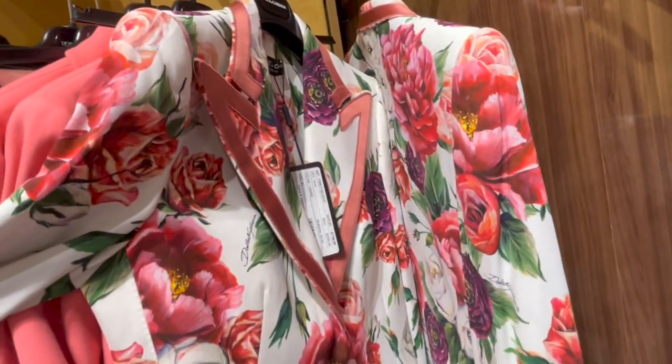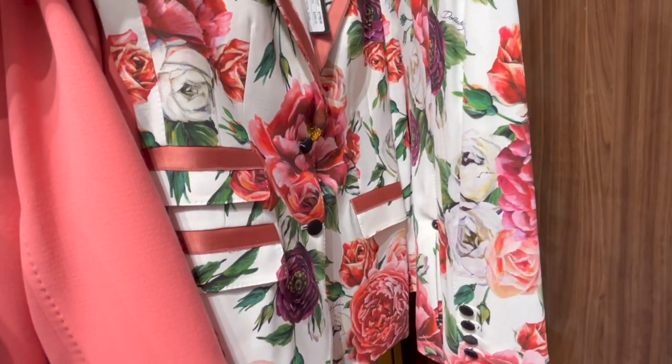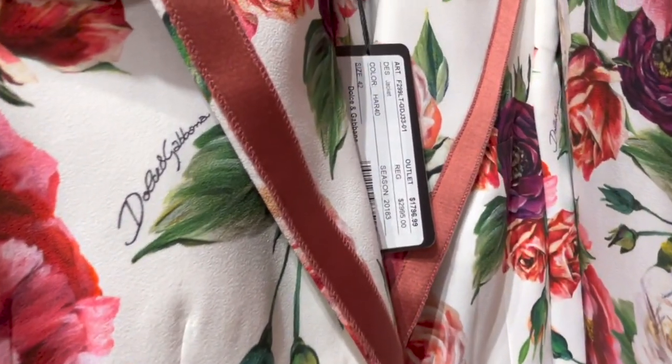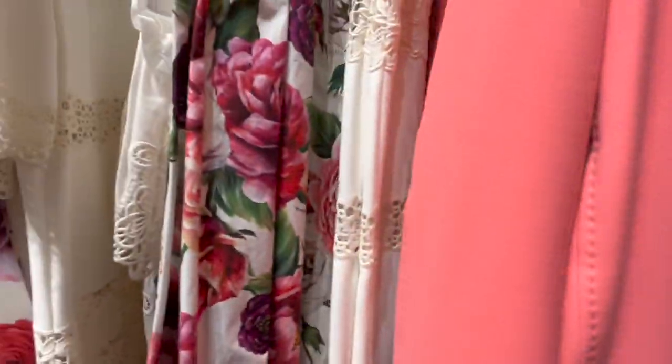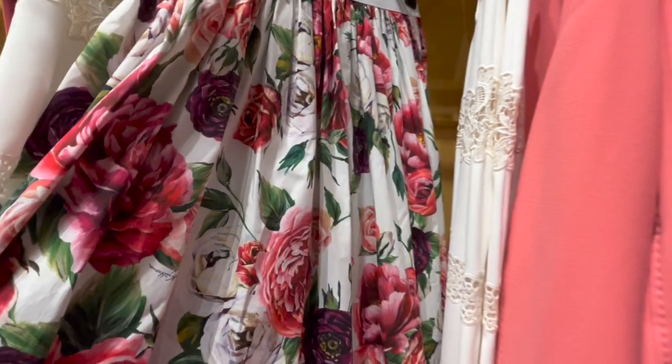I especially love this floral blazer. It is so beautiful, but honestly, I have nowhere to wear this to. The skirt that's coming up is also so gorgeous.